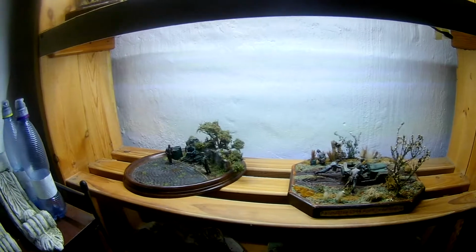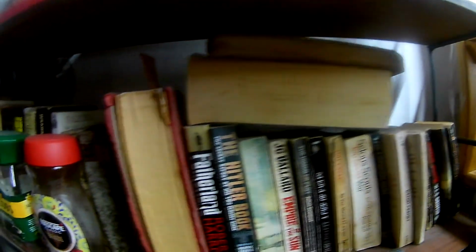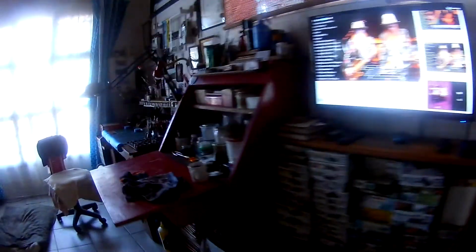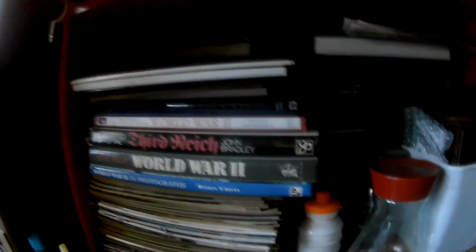Okay, so these are the finished ones. Some of you have seen them, some of you haven't. These are a few of my reference books that I've kept. And then over here, I've got a whole lot more of my reference books, as you can see. From time to time I page through these, and I've collected these over the years.